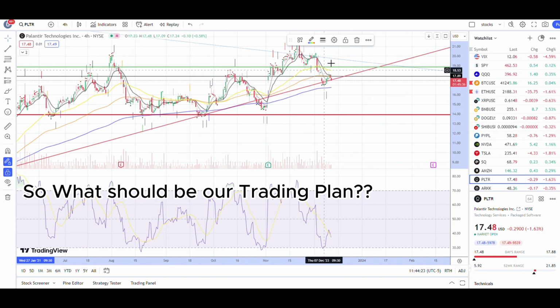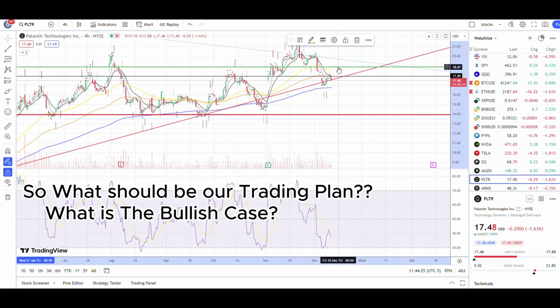And on the bullish side, if we are able to close above the $19, then that is where I would be looking to maybe get into some long-term calls again for PLTR stock. But definitely not for the timing.